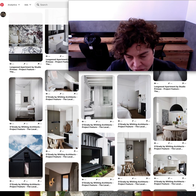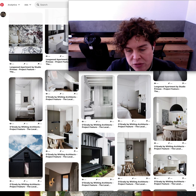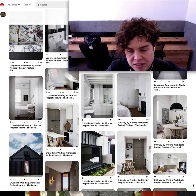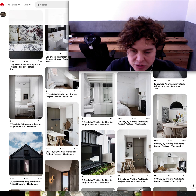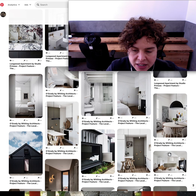Another project, the O'Grady project, again, another one that uses the circular dining table, which I'm a big fan of, and I love this light fitting. I just think that's beautiful, and the chairs itself, that's just a beautiful dining room setting.